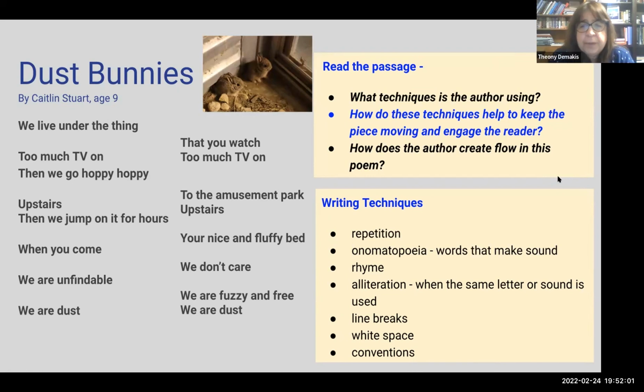I saw the white space just visually. It almost looks like stairs, how it was written on there, and then the line breaks. It's like there's a few words and not a lot, and that kind of continues the flow, whether it's fast or slow. Great. Thank you so much.